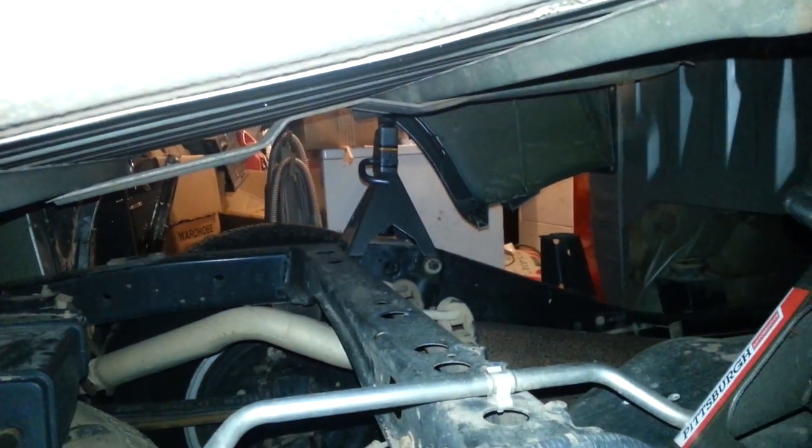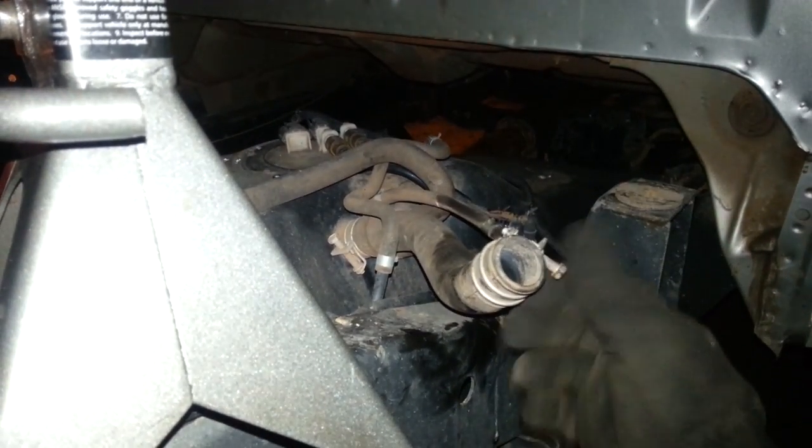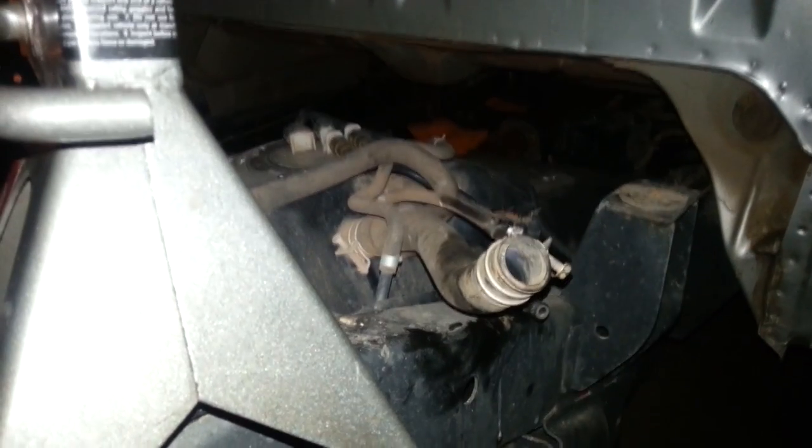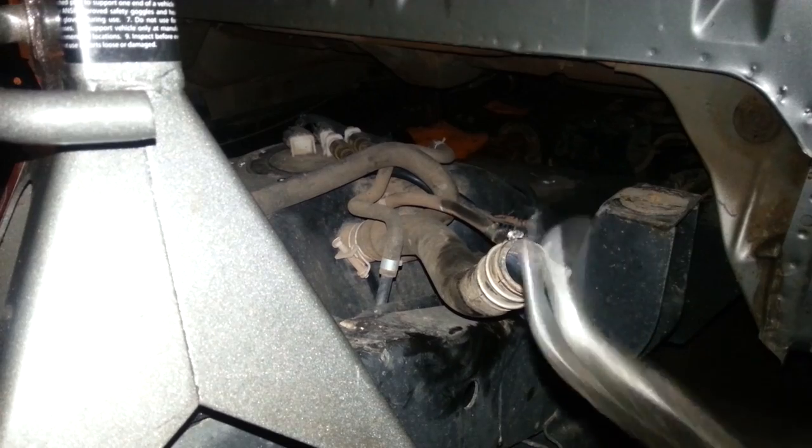It's a lot better with new tires than last time with the old tires. If you're curious, there's an EVAP system, since I'm doing some work on that on my other car. Okay, so this is what was holding on. This guy right here is a 10, and these two little guys are easily done with your right angles.